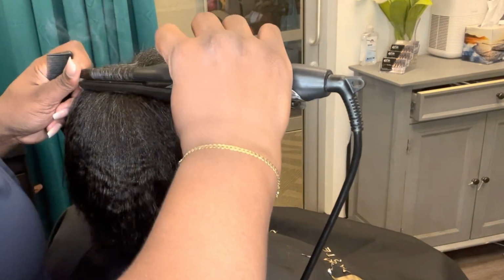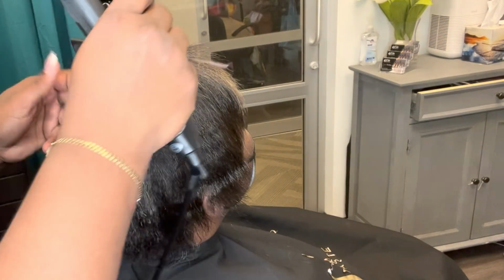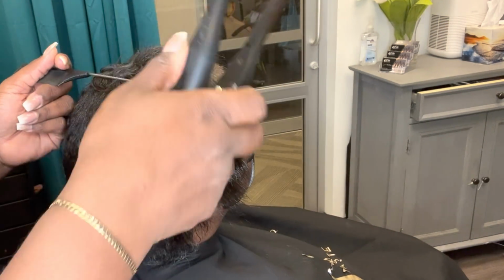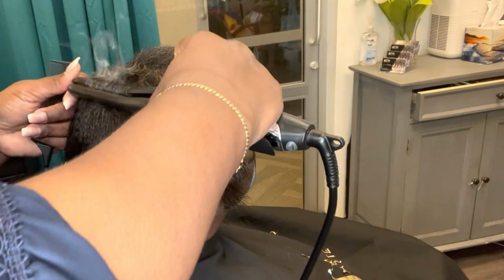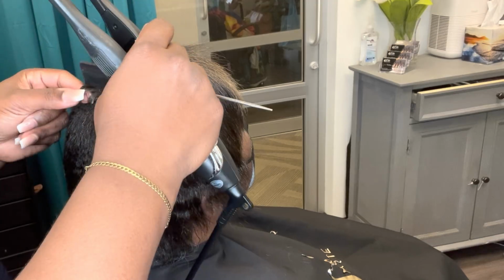Now, I'm doing 3D waves using the 3/10 of an inch H2 Pro iron. This is a good way to hide breakage for those who are trying to grow their hair out and you really just don't know what to do with it.